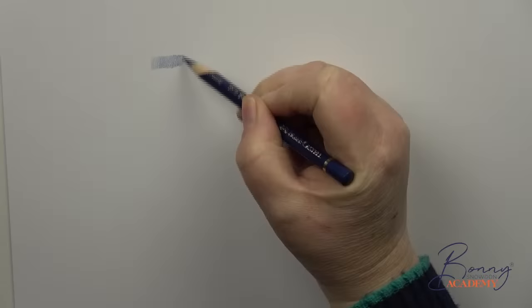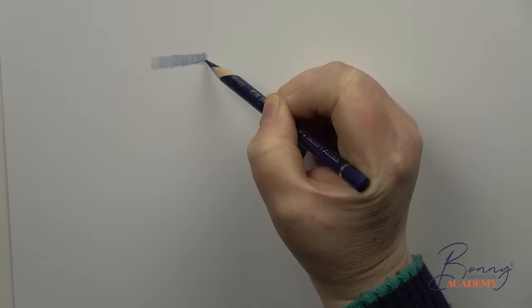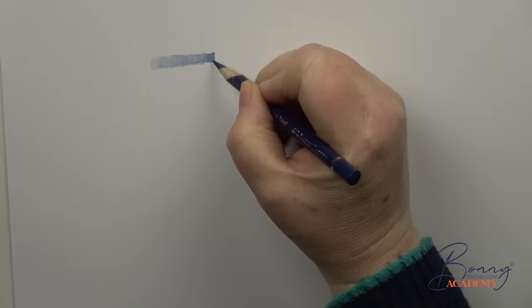When I start to increase more pressure, I've got a feeling now in my hand that I need to move my fingers down the pencil more. So I'm coming off the paper, I'm moving my fingers down the pencil so I've got a better grip on it, so I can then start to actually put more pressure on. More pressure on, more pressure on.